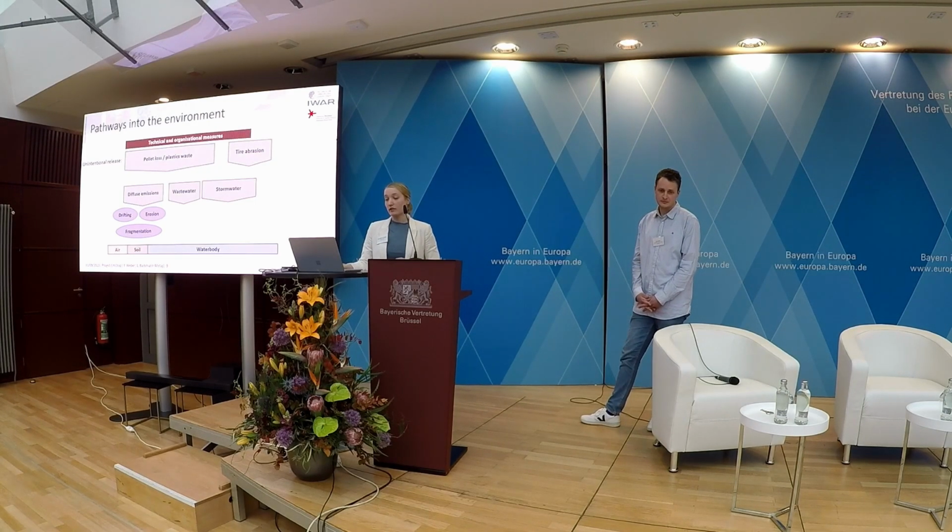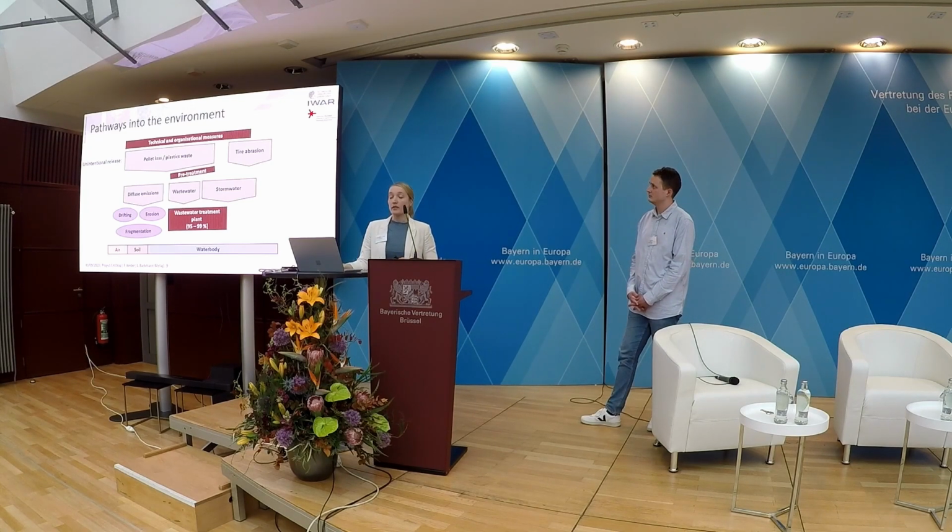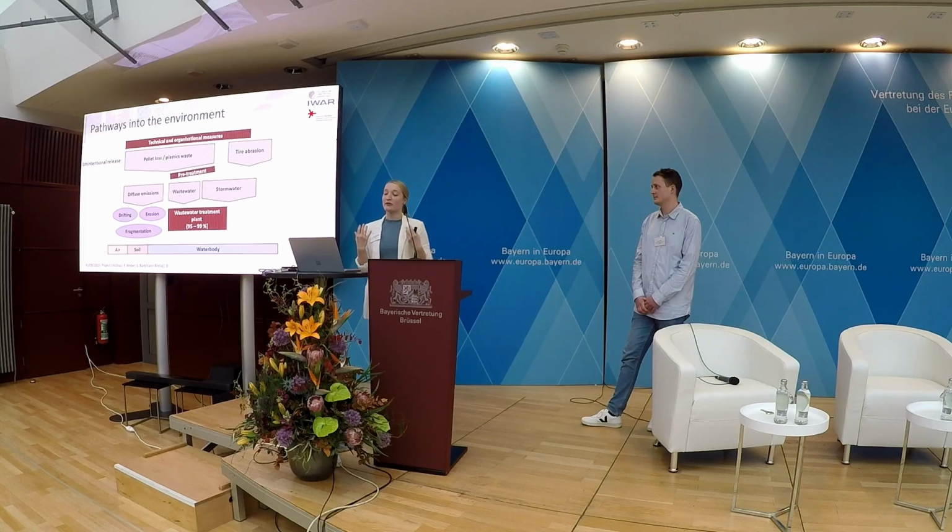And there we have to address that, first of all, we can take technical and organizational measures to prevent these unintentional releases so that we don't have to deal with them afterwards. Then, of course, we can do pre-treatment for wastewater and stormwater before it goes into the sewage system. And as the last barrier, we have our wastewater treatment plants, municipal or industrial, depending on the industrial site we're looking at, and they already have high removal rates for microplastic pellets. These are the pathways and the barriers we have to look at, and now my colleague will present the reduction methods and these barriers in further detail.